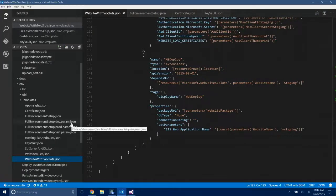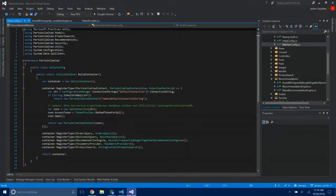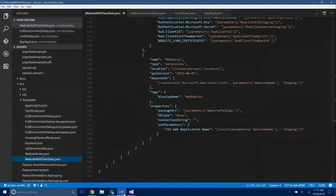And while it's entirely realistic for this to be part of my release pipeline, I can also run this locally, right? There's no kind of dependency to use VSTS. I can spin up my own environments as I need to. The next piece that I want to quickly show, actually before we go any further, one of the cool parts about ARM is its support for key vault.